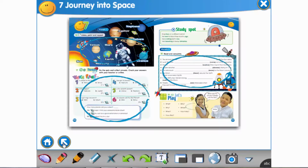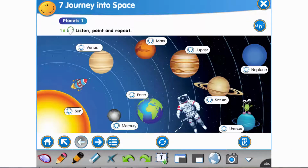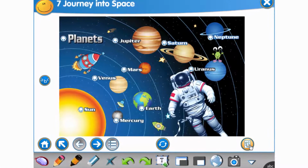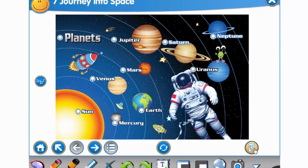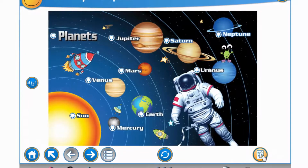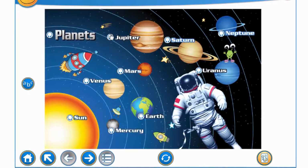Today we are going to continue our talk about journey into space. And let's start our lesson with the names of the planets in the solar system. Open your books at page 106. Exercise 16. Listen and repeat.